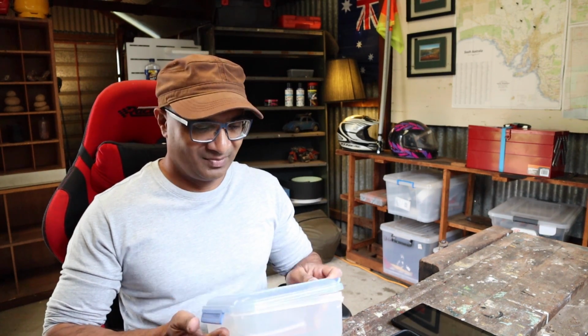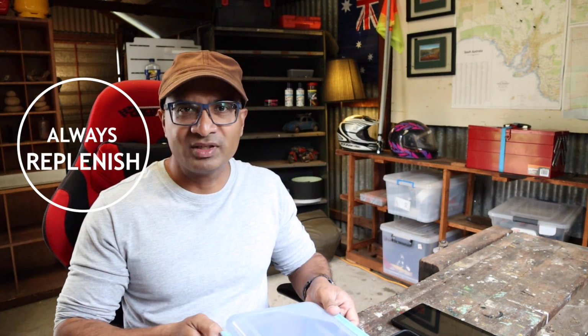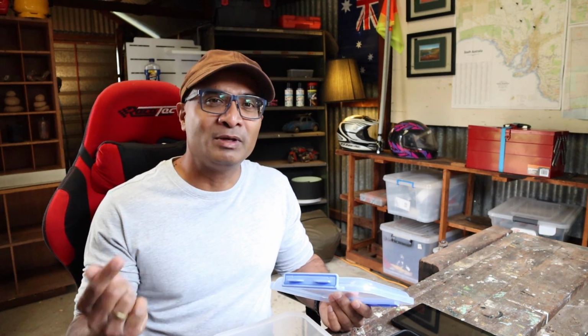So once you've found a cache, like I said, they'll probably be in a Tupperware box or a box of some sort. Take whatever is in there, the little treasure that you found, take it, but more importantly, replace it.